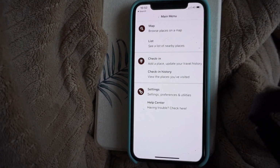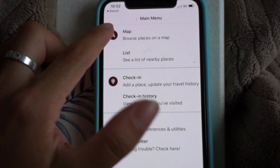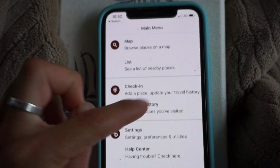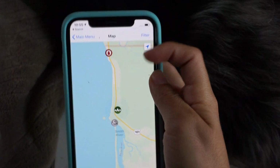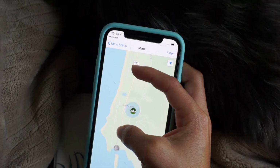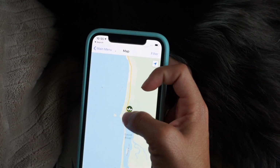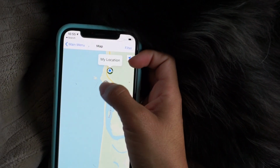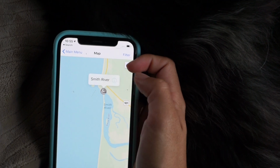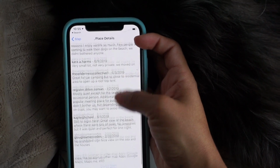You have a few things going on here. Let me zoom in a little. The main thing is the map. You can do check-in, where you can add places yourself and they can add them to the map. You see where we are. It drops a little pin for you. That's pretty much how this app works, and it has reviews and everything once you click on the locations. Like this one is closed, but you can click it and read the reviews on it.